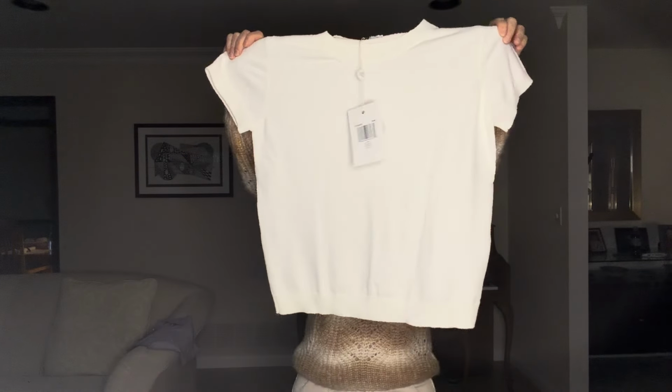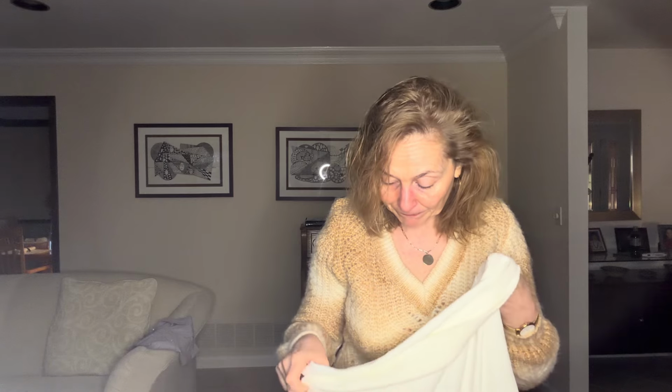It does look pretty wide and boxy, which makes me a little bit hesitant. It does also look a little bit see-through. We'll have to see what it looks like on. I do need layering shirts, but I'll have to see. It might not be a good layering shirt. It might be just too bulky to layer under blazers, or it might not. I do need layering tops in white.